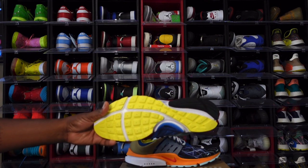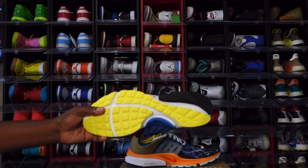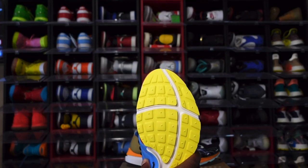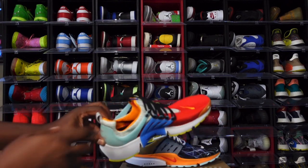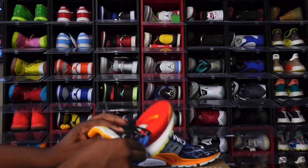Look at the outsole. If you own a pair of Prestos before, this is the same outsole that you have on the Prestos. And you got the, there you go, Duraline material. I do have a pair of these I wear for work, all black pair. These are very light, comfy sneakers.